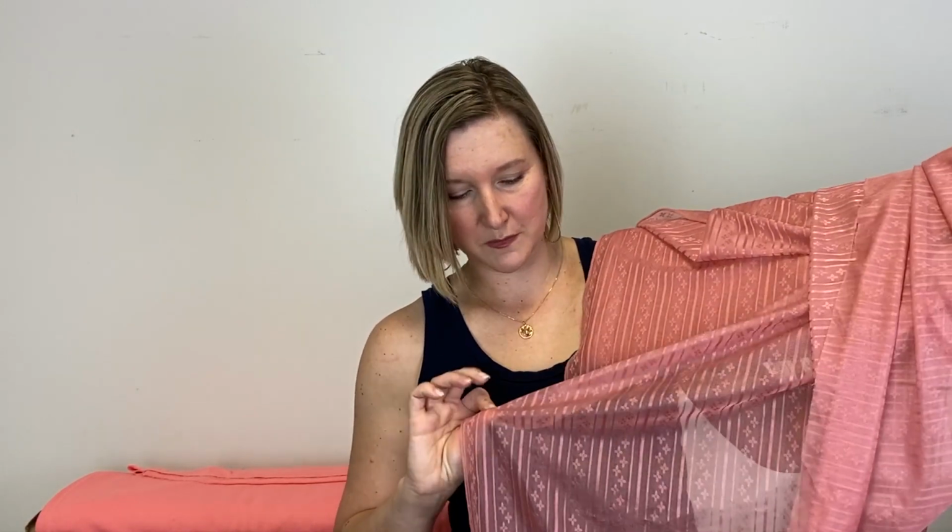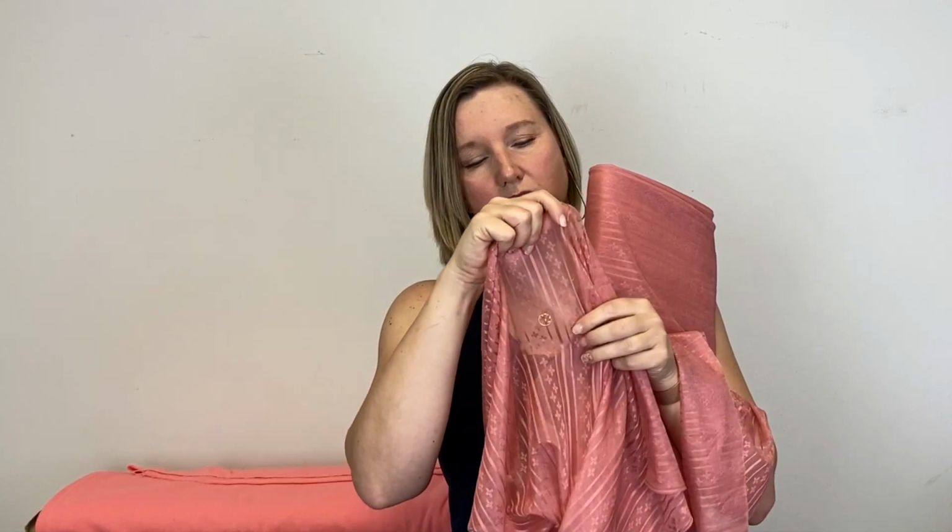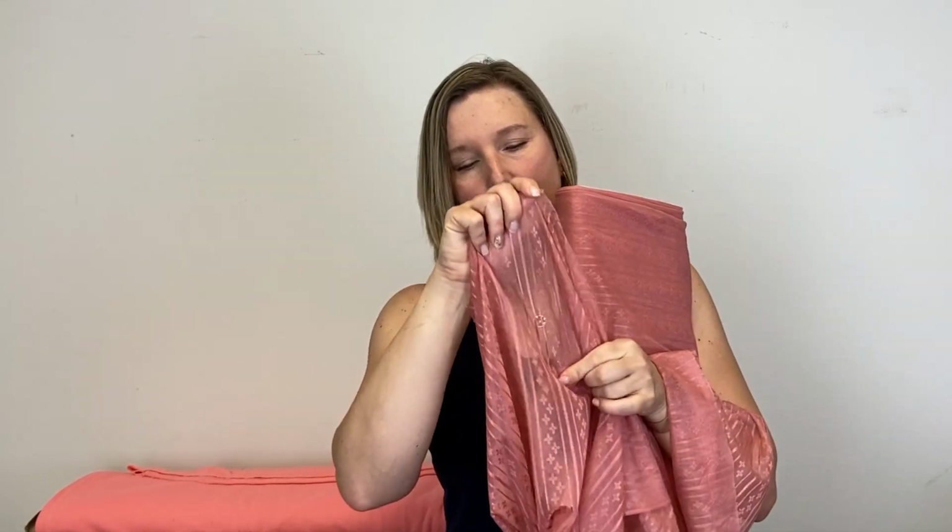Sturdier than it looks, but still, you're not gonna get a ton of wear out of it if you're gonna make something like a jacket. Definitely very cute for things like bras. It does have a little bit of stretch because it seems to be knit and not woven. So a little bit stretchy, which again makes it pretty great for bras actually.